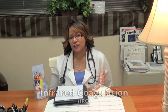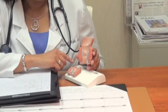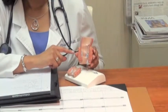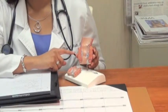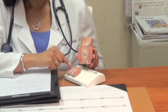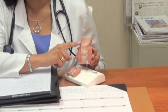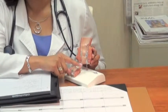The procedure that we use is called infrared coagulation, or IRC. It's similar to laser in that it's a light heat energy source, but it's just a whole lot more gentle. So, using my rectal model, it is FDA indicated for the treatment of internal hemorrhoids. And there are two types, internal and external. Internals occur further up in the rectum, externals on the outside.